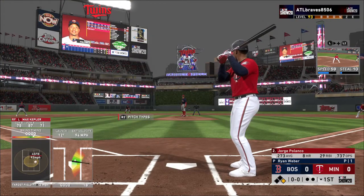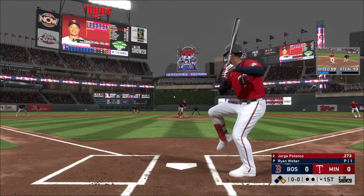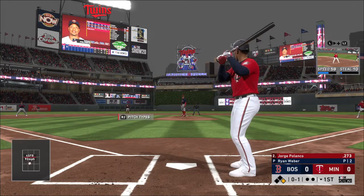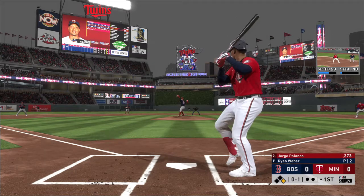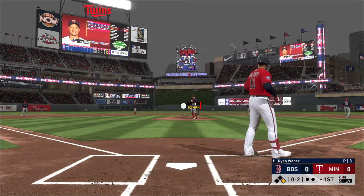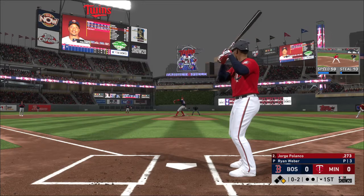Batting second, the shortstop, Jorge Polanco. Standing in now, Jorge Polanco, as he will take a look at strike one on a fastball right down the pipe. A swing and a shot hit down the corner, and that's going to wind up hooking just a bit foul, so a missed opportunity there. 0-2, here it is.